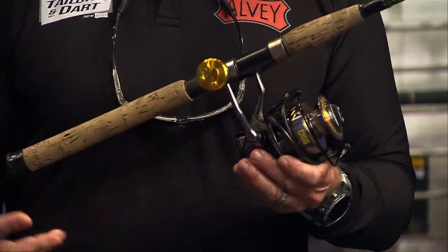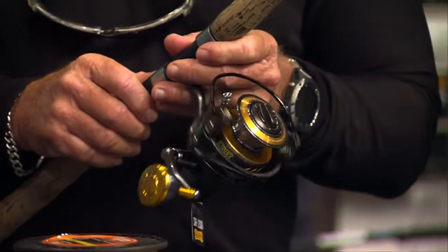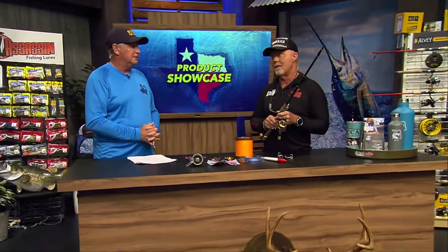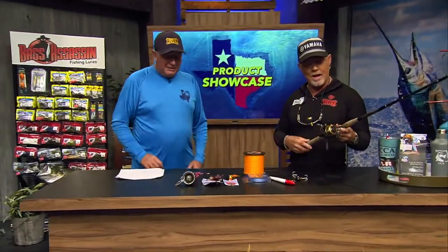These guys have been in business, as you say, 100 years building surf casting reels, side cast reels. Right. So now they've gotten into the spinning business, and what I like, Dave, is that it holds 200 yards of 12-pound mono, and then 165 yards of 10-pound braid top shot. Yeah, that's a lot of line. If you're that deep into the line, don't worry about catching him anyway. You probably won't see him ever again. Yeah, you will with Alvey.